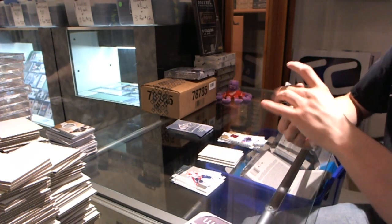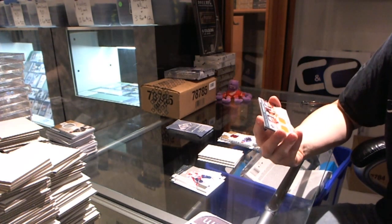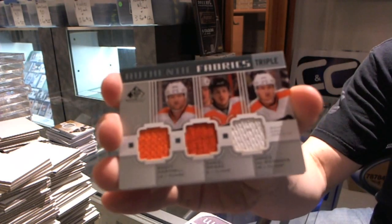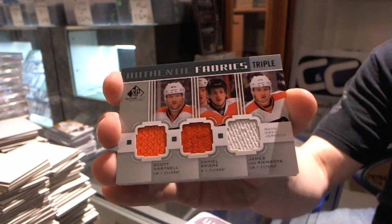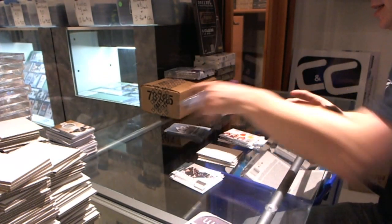We've got an authentic fabrics triple, number 10 of 25 for the Philadelphia Flyers, Scott Hartnell, Danny Briere, James van Riemsdyk. 10 of 25. Base.